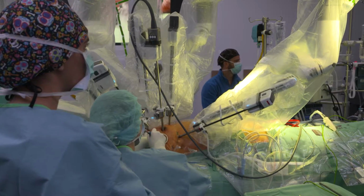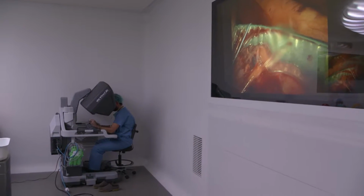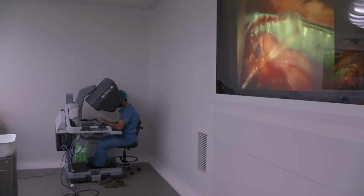And we are able to perform with the robot the same operations we do, but inside of the heart of the patient without opening the chest.